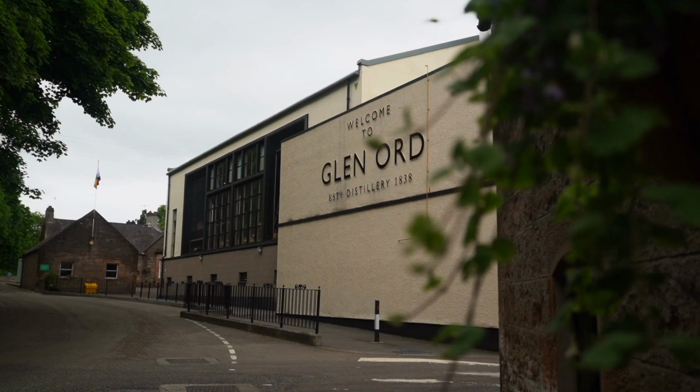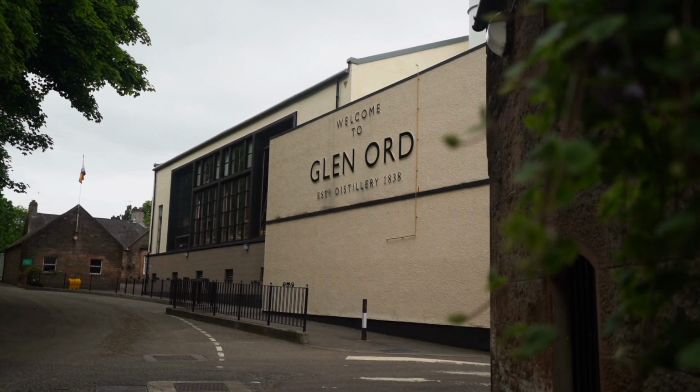Well, here we are at the Singleton Distillery at Glen Ord, and we've got a tour booked for midday, so let's get inside. You can already smell the whiskey in the air, all the malts.